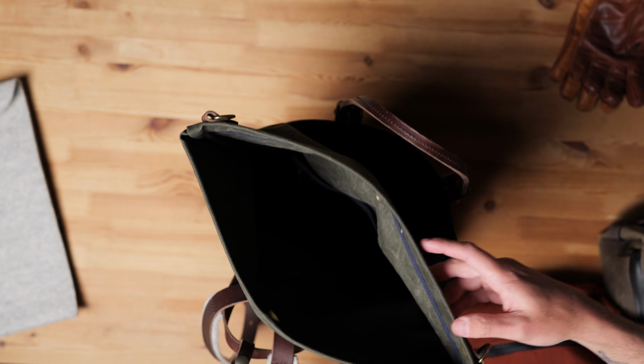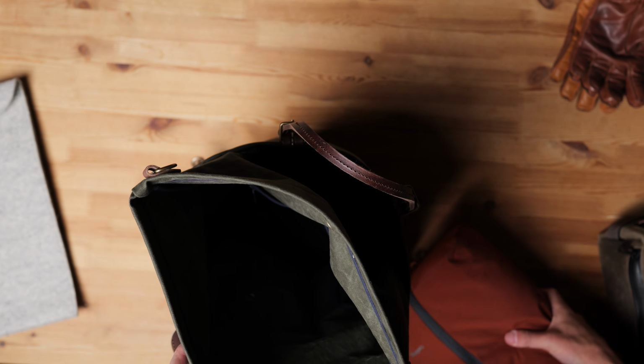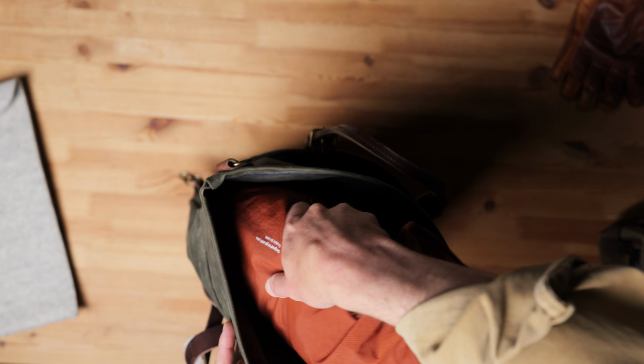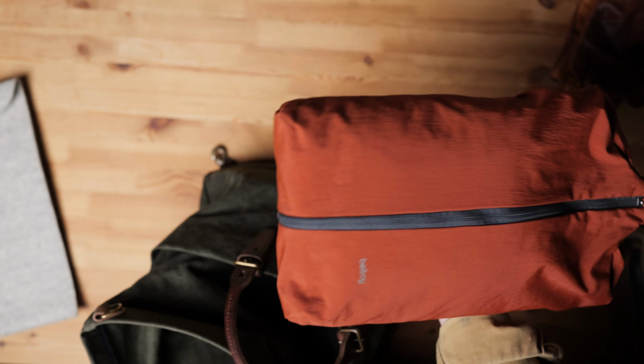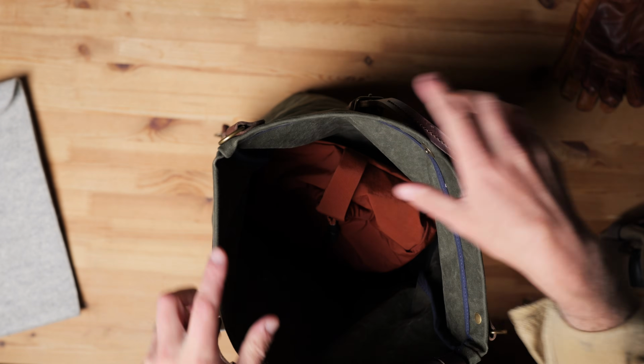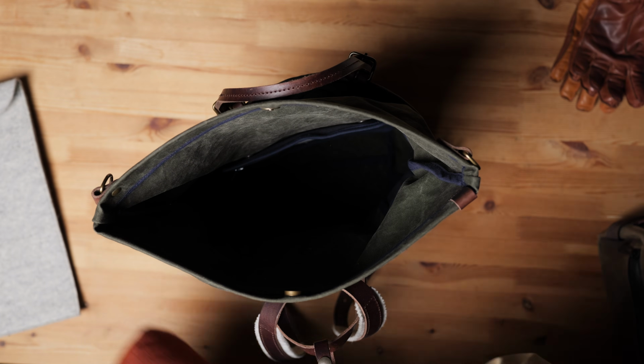I took it up for an overnight, took it on the motorcycle, brought my laptop, my camera, and clothing as well as layers. It fits really well. This is a good bit of clothing in there, just so you can see how it fits. And then here's the laptop sleeve.